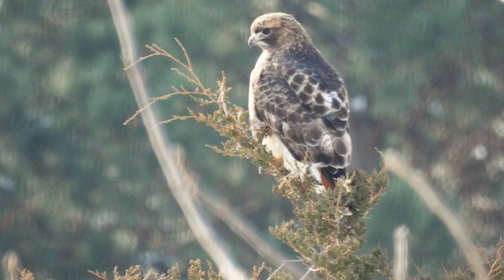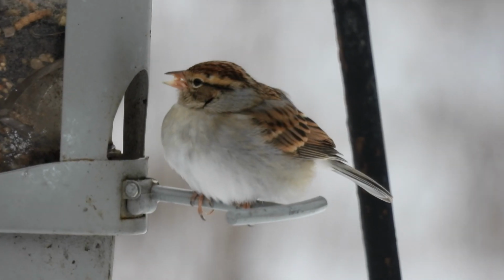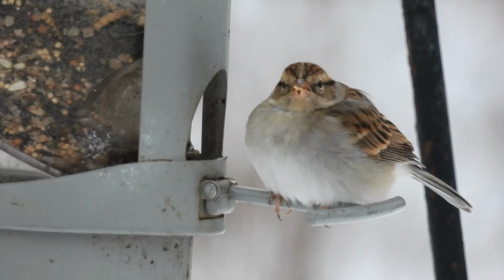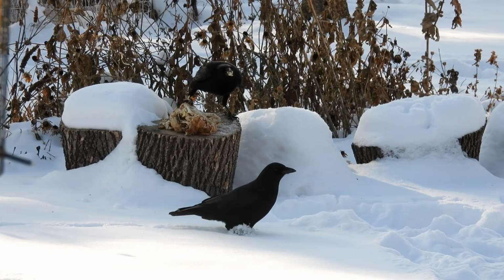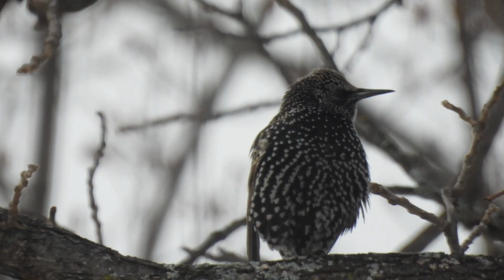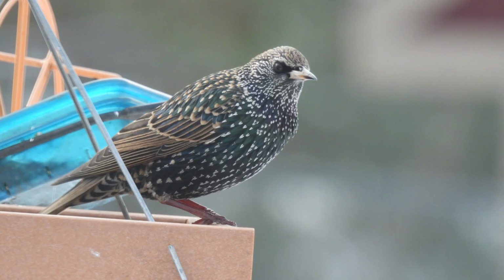And here a hawk kept a watchful eye on my backyard. This is a chipping sparrow, I believe, another rare visitor to my backyard. And here the crows came to pay a visit to my backyard. And finally, the European starling came to visit too.